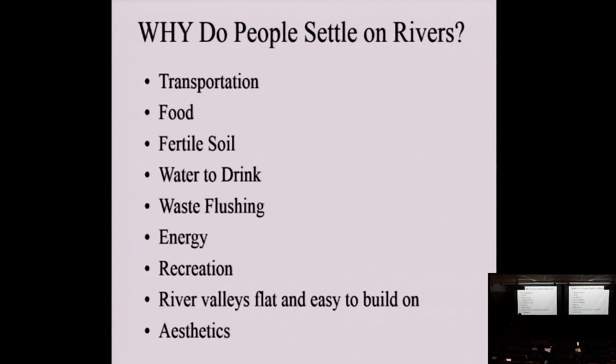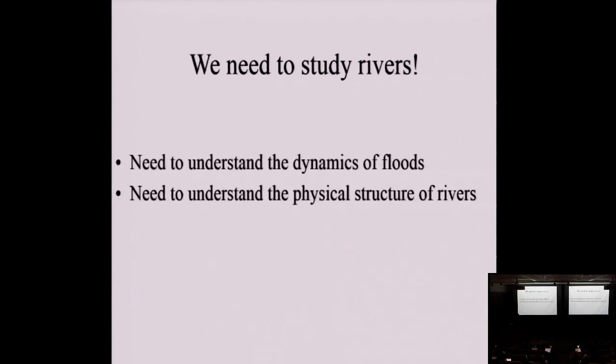So we have this list of bads, death and destruction. We have this list of goods: aesthetics, water, transportation, and fertile soil. So through time, and we will continue to, we study rivers, study the dynamics of rivers and floods, drainage basins, drainage area, figure them out, so that we can predict flooding. Why would we want to predict flooding? Because then we can figure out how close we can get to the edge of the river to optimize on the good list without getting too close and having the bad list hit us.